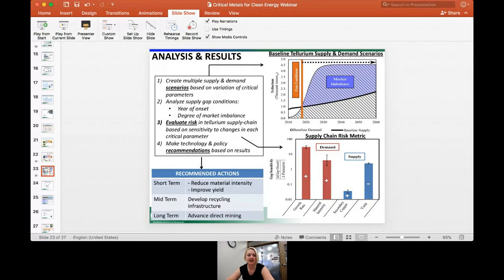On the supply side, we could look at, say, secondary copper, right? So this would be recycling, or the yield process itself. And this type of quantification can then help us make recommendations based on that. Short term, we could look at improving yield and reducing material intensity, but it's going to take much longer, so midterm to long term, to be able to develop things like recycling infrastructure or trying to advance direct mining of tellurium, where we would try to get tellurium out of the ground on its own instead of just as a byproduct of something like copper.